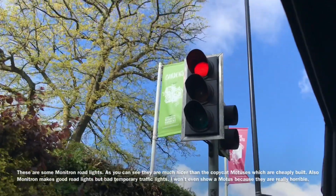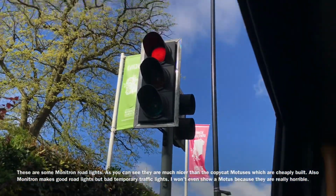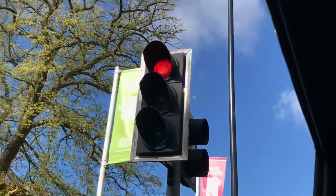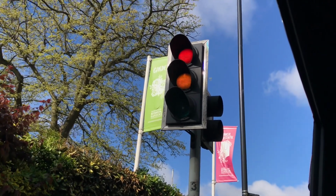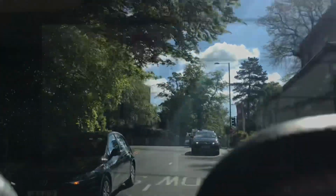Over here we have some monotron traffic lights with some TSC pedestrian lights. Now these lights used to be Mellors, then they were replaced by these monotron traffic lights. Now these look a lot like the Motus traffic lights, but they're a lot better built than the Motus traffic lights, which are cheap and horrible. And I think these are cool lights. So look, there is one Siemens fibre optic over there I've noticed. And this is a one-way road as well.